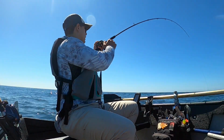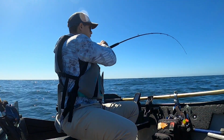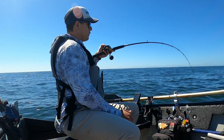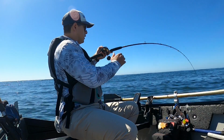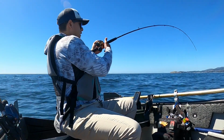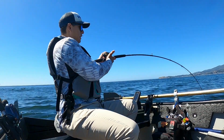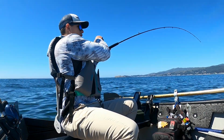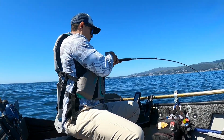Guys, we have got a monster on. Took a big run. This could be the halibut I'm looking for. There he goes again. But the way he's heavy, I like that. I like that a lot. I was about ready to give up on the spot too.